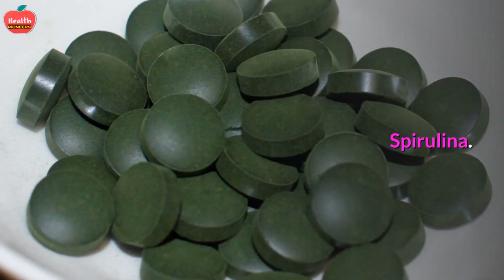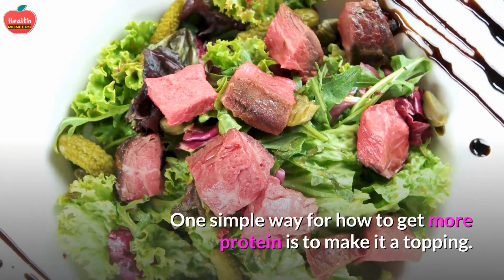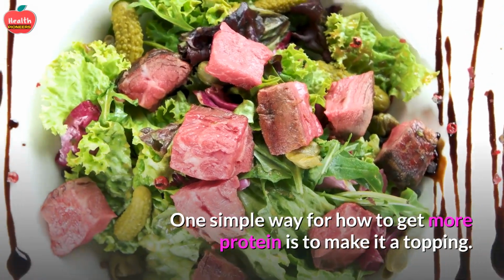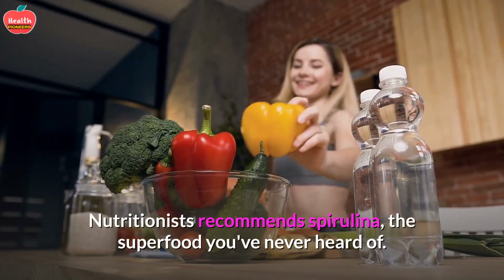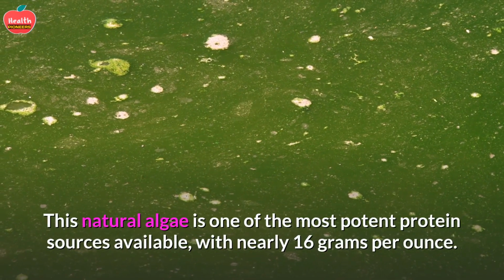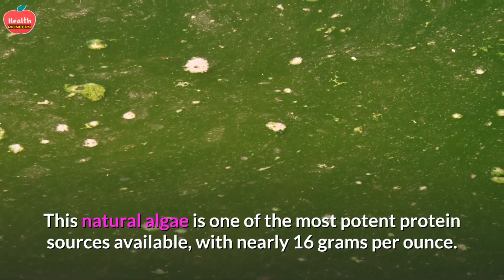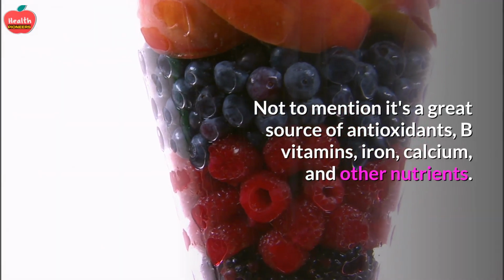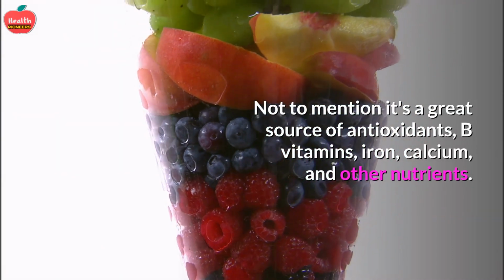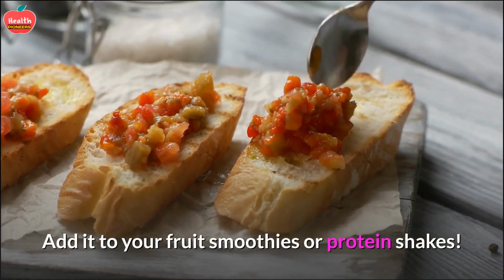Spirulina. Add spirulina to your smoothies. One simple way for how to get more protein is to make it a topping. Nutritionists recommend spirulina, the superfood you've never heard of. This natural algae is one of the most potent protein sources available, with nearly 16 grams per ounce. Not to mention it's a great source of antioxidants, B vitamins, iron, calcium, and other nutrients. Add it to your fruit smoothies or protein shakes.